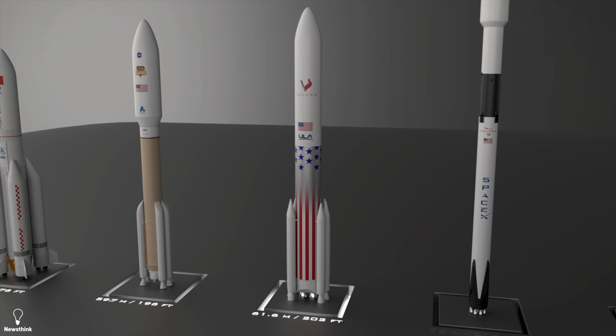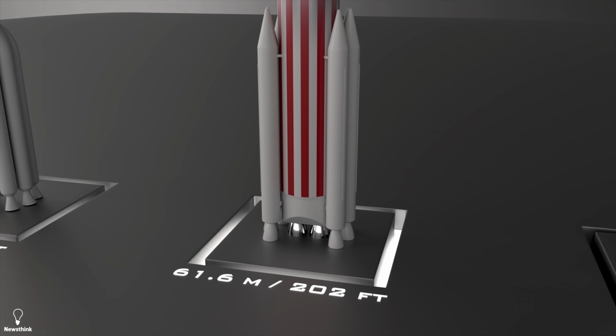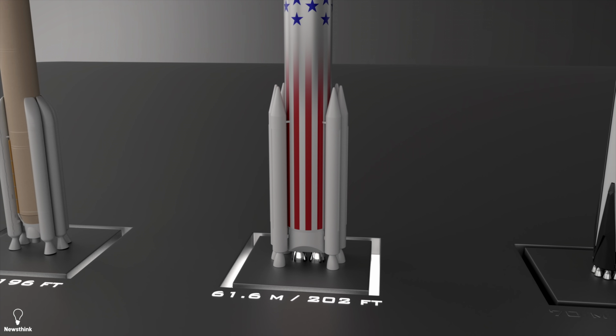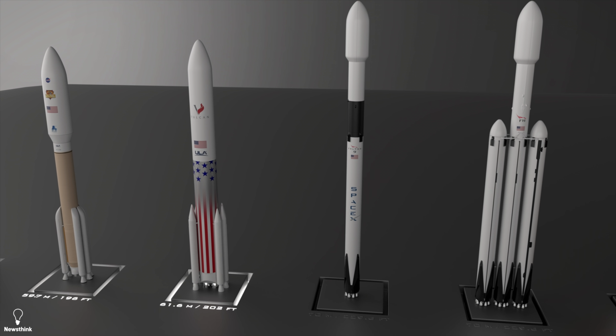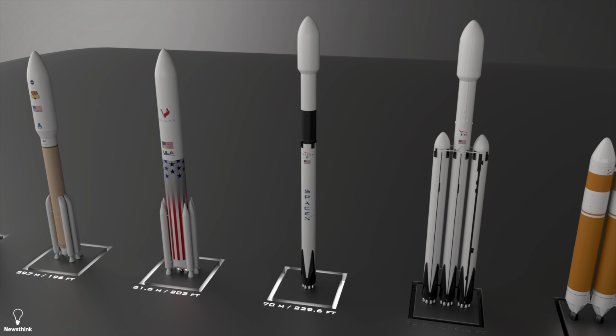ULA says it may try to reuse the most expensive portion of its first stage down the road, the pair of engines, by using a heat shield to protect them as they fall back through the atmosphere before being nabbed by a helicopter mid-air. Reusability is the key to SpaceX's success. The famous Falcon 9 has a first-stage booster that lands back on Earth to be used again.